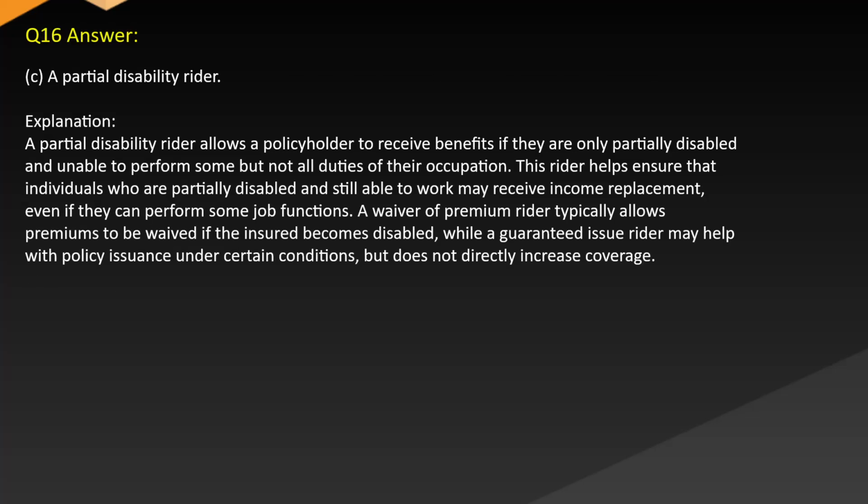Answer C. A partial disability rider. Explanation: a partial disability rider allows a policyholder to receive benefits if they are only partially disabled and unable to perform some but not all duties of their occupation. This rider helps ensure that individuals who are partially disabled and still able to work may receive income replacement even if they can perform some job functions. A waiver of premium rider typically allows premiums to be waived if the insured becomes disabled, while a guaranteed issue rider may help with policy issuance under certain conditions, but does not directly increase coverage.